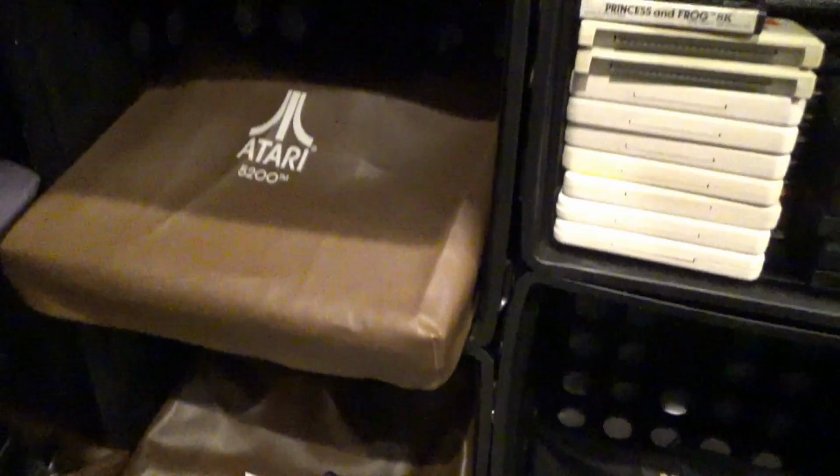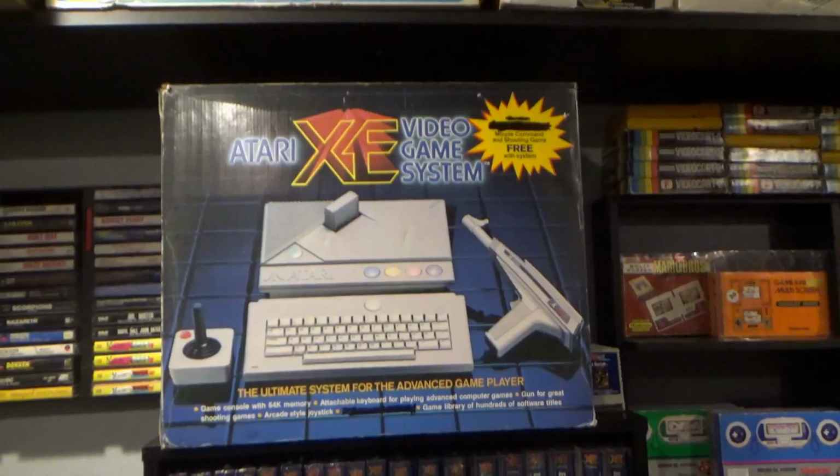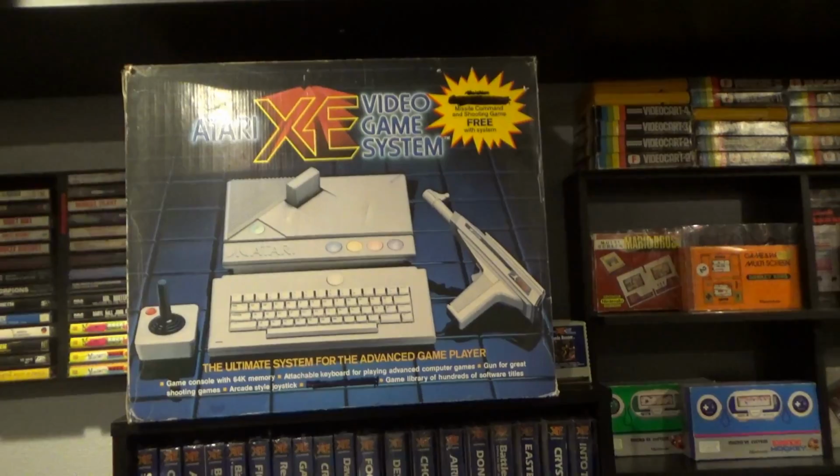It's my 5200, and my 5200 is with a multi-cart. It's essentially brand new, just taken out of a box, and it's awesome. Huge fan of the Atari XEGS. It was essentially a rebranded 8-bit computer sold as a console. It's really bizarre of Atari to do this.